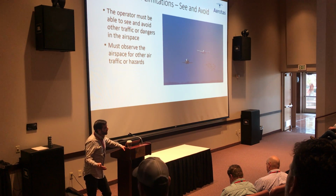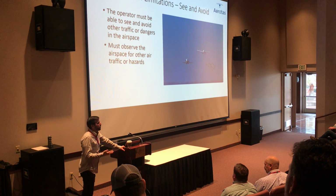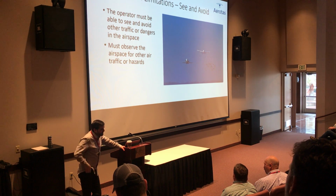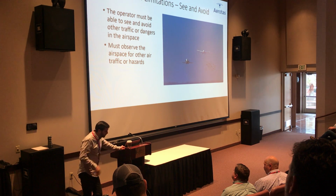If you see another aircraft, it is your responsibility as a drone pilot in command. Remote pilot in command is one of the terms that they'll use most frequently. As the remote pilot in command, you're the low man on the totem pole. You must avoid other aircraft. It is not the responsibility of other aircraft to avoid you.